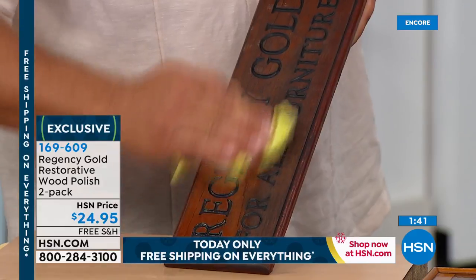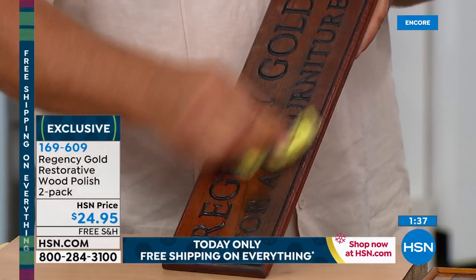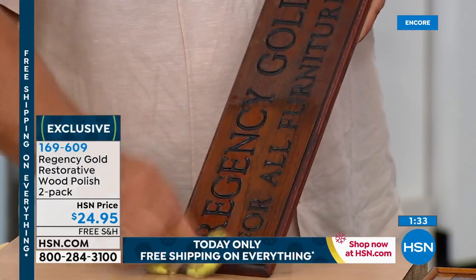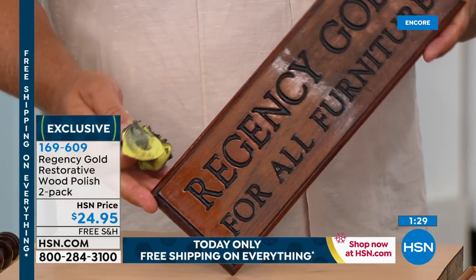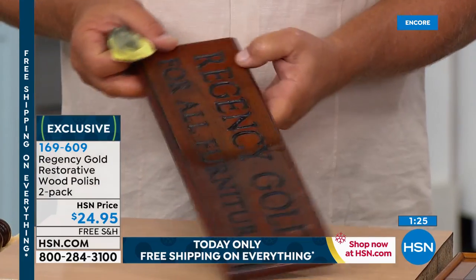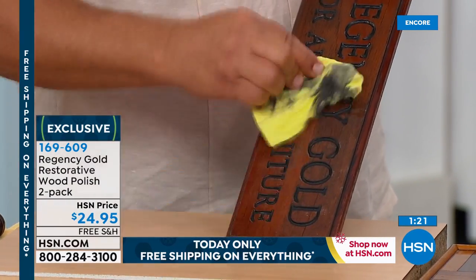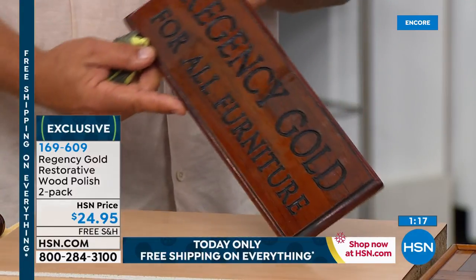And maybe you're an antiquer. Maybe you want to go to flea markets. You pick up that piece of wood furniture that maybe doesn't look so great. Or maybe it's that piece of furniture up in the attic that was handed down from a grandmother or a mother, and you've been thinking about trying to restore it. Well, before you go through stripping it all down, try Regency Gold. You might be surprised what's hiding underneath all that wax buildup and the dirt and the fingerprints and dust.